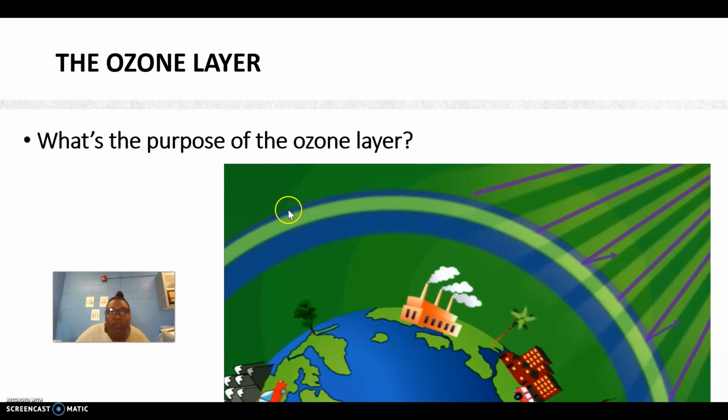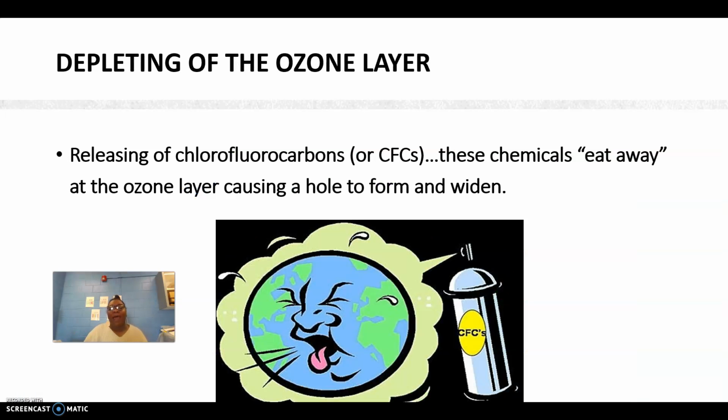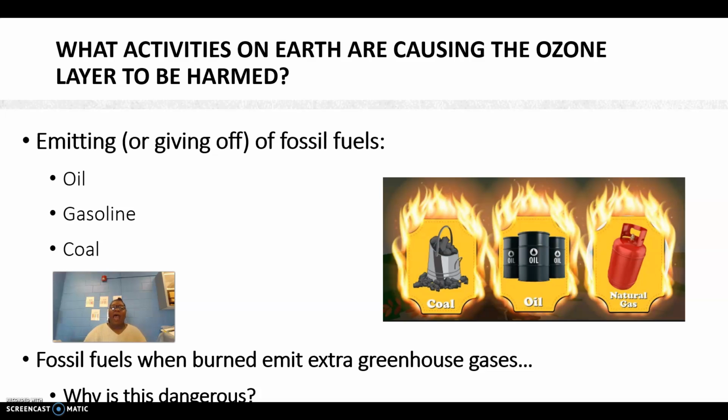We want to remember that our greenhouse effect uses our ozone layer to block and absorb harmful radiation from the sun. Now, some of that heat is able to come in. That's good. Our Earth, if we didn't have a greenhouse effect, would be frozen solid. So the greenhouse effect is a natural way for our Earth to heat itself. But what's causing that greenhouse effect to start working too well is our use of fossil fuels. Oil, gasoline, and coal are all examples of fossil fuels. Fossil fuels, when burned, emit or give off extra greenhouse gases.